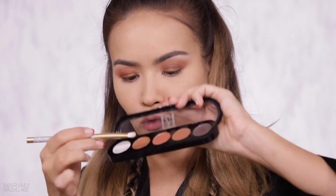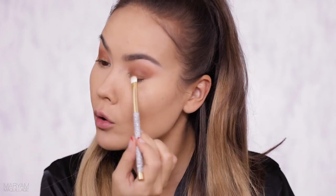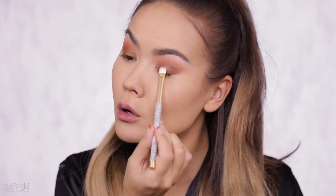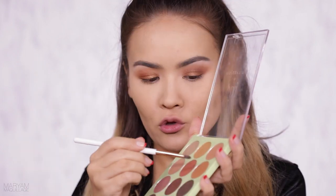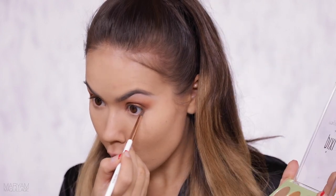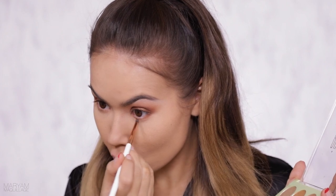I'm gonna add this shimmery shade from the previous palette from the Makeup Atelier just to the center to highlight it further. Oh, so nice. So good. For the lower lash line, I'm gonna go back with that same shade from Judy's palette. Basically gonna line the lower lash line. Then if you want, you can even blend out the edges a little bit.